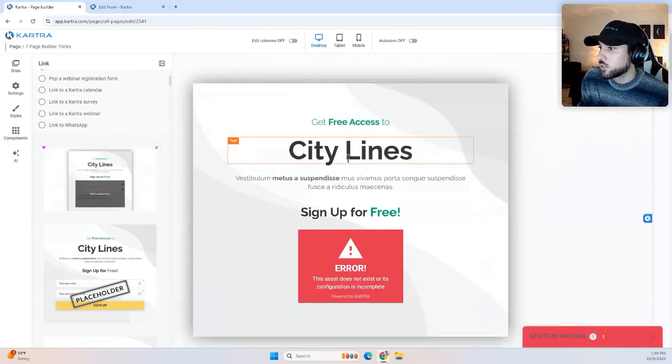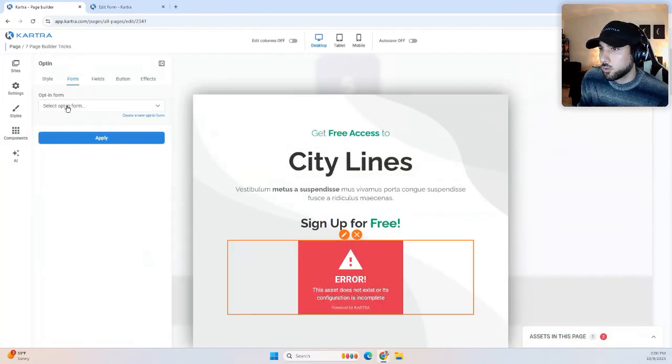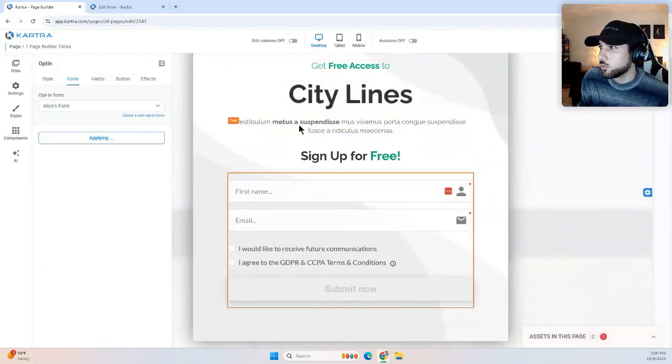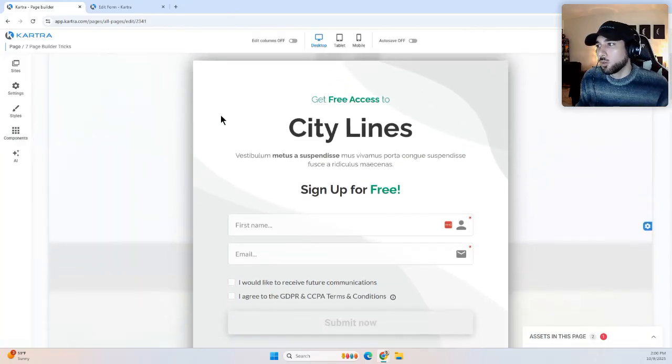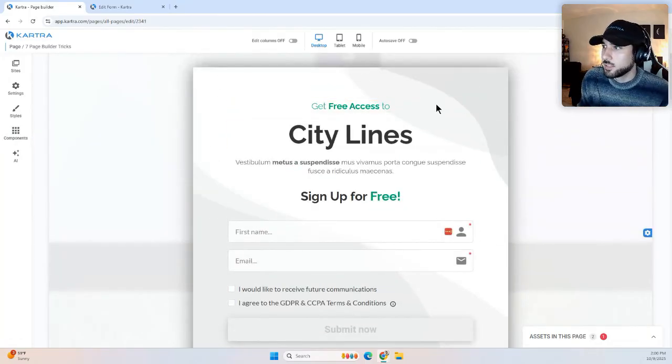But you're dragging and dropping the template in, and then you're editing the form to put the form onto the page. So we can say it's this form, right? But you're still choosing the design within the page builder itself. I think the design in the form builder really only matters if you're using the form outside of Kartra, because you're still going to have to design it within the page builder.